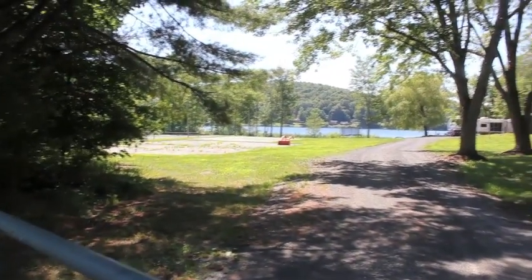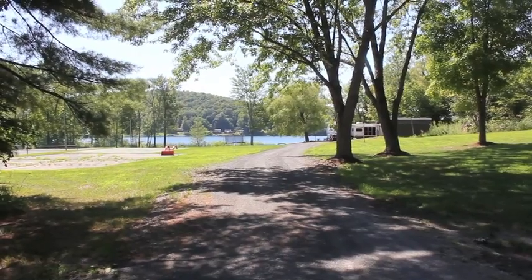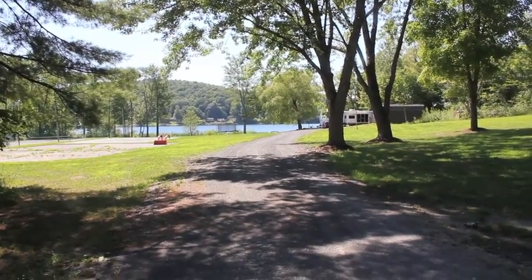And here's where all the cabins were, all gone. Of course, it looks nothing like it did in the movie. But right down there is the beach. And you know what happened there?